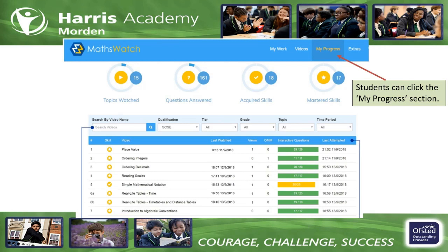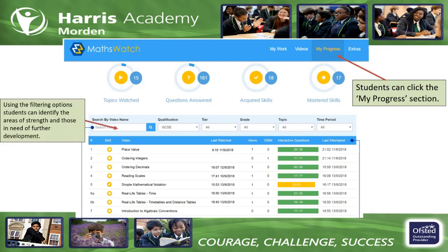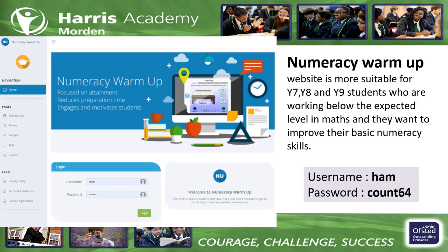Also, as I told you before, MathWatch keeps track of the students' progress as well. If they click on the progress tab at the top of their screen, then they can use the filtering options and identify all the areas of strength and maybe some areas that need to develop a bit more. MathWatch keeps track of the topics they have watched, the questions they have answered, and the acquired skills they have from the task, or even master skills as well. And that was it for MathWatch.